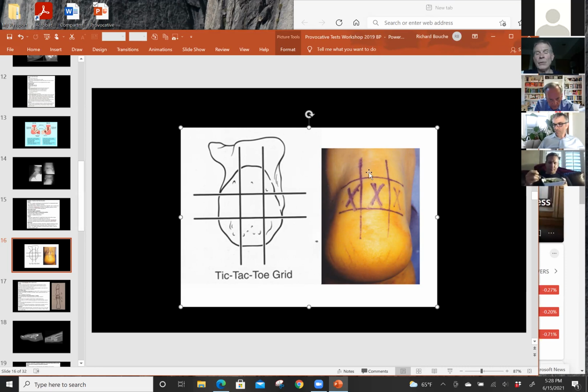It needs to be well defined, and there's little to no research. This is grouped into insertional Achilles problems, zone 2. Zone 1 are non-insertional Achilles, that's the classic watershed area that we all deal with, where the tendinosis occurs. So zone 2, zone 1. Zone 2 is 25% incidence, zone 1 is 75%, so a 3-to-1 ratio of zone 1 to zone 2. Zone 2 is less common, but it's very important because the tendon is there.